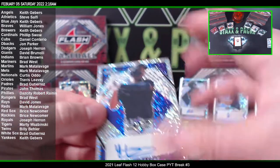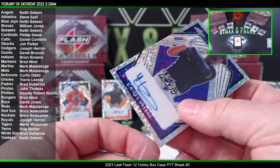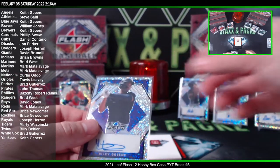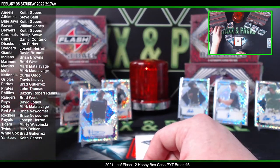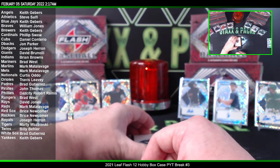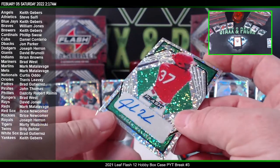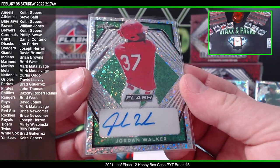And a purple Riley Green for Detroit Tigers. 40/75 going to Marty. Nice hit, Marty. Riley Green purple to 75. Another nice card coming up. It's going to be for Philip. Jordan Walker Green. I think that's out of 25. Cardinals. 7/25. Jordan Walker. Nice. For Philip S.